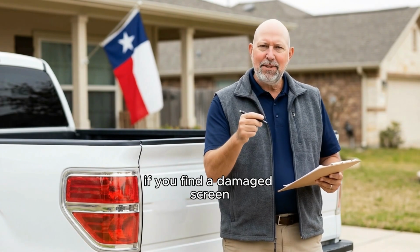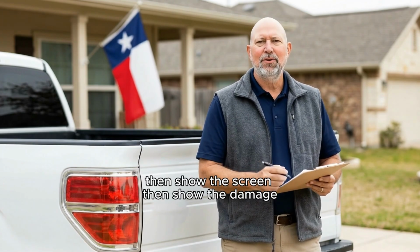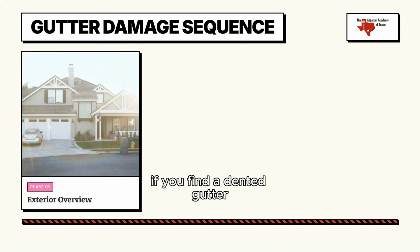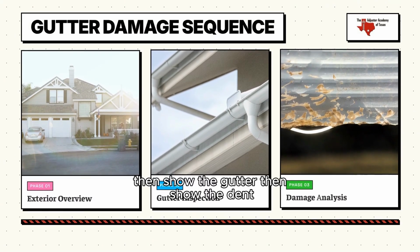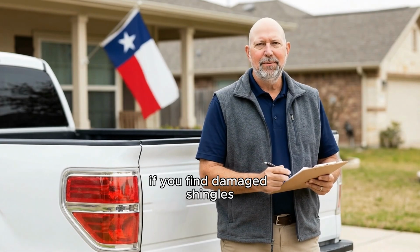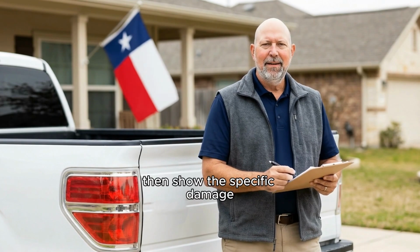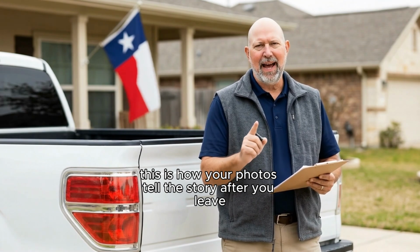If you find a damaged screen, show the window location first. Then show the screen. Then show the damage. If you find a dented gutter, show the elevation or roof edge. Then show the gutter. Then show the dent. If you find damaged shingles, show the slope. Then show the area. Then show the specific damage. This is how your photos tell the story after you leave.